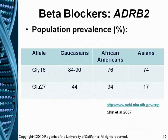Prevalence of the beta-2 receptor polymorphisms is also different among races. Caucasians have a higher prevalence of both gly16 and glutamate 27 alleles than African Americans and Asians.